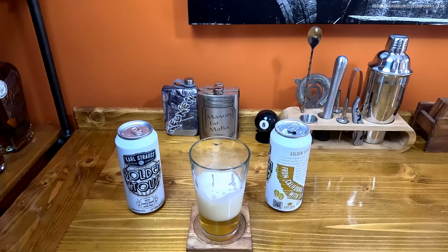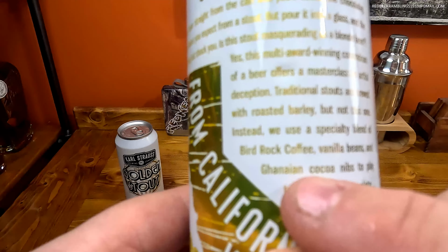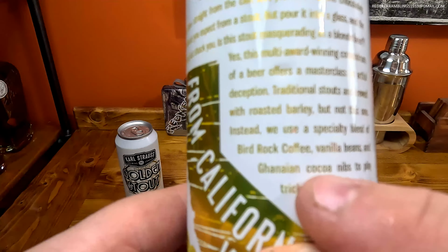Oh, this is interesting here. This is the coffee they're using. They're using Bird Rock coffee, vanilla beans. So they are using a real vanilla. And they're using Ghanaian cocoa nibs to play tricks on your palate. They're doing that. That's it.